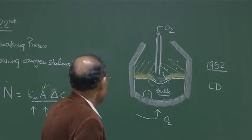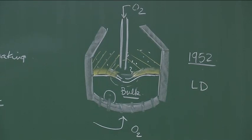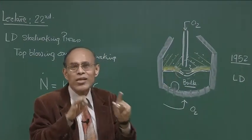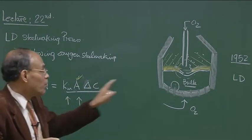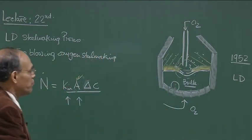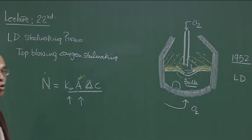In the 50s and 60s, the top blown oxygen steel making process, known as the LD steel making process, was successfully commercialized. This configuration, where the lance does not remain submerged and uses a supersonic oxygen jet, was enough to ensure a high refining rate because of the increased interfacial area, and very high quality steel because we are using oxygen and there is no scope of nitrogen. Also, quite good refractory and lance life, because the lance is neither submerged nor close to the wall, made the process commercially viable.